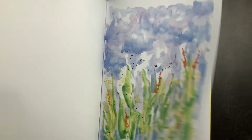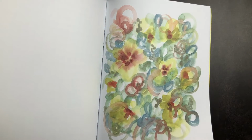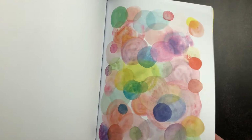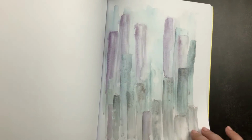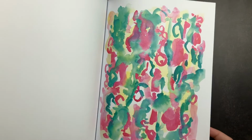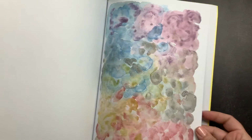I also think that the watercolor effects on this are just really, really pretty. I think she did a really good job with this. And I like the different colors that she used. It's just kind of making my brain spin with ideas on ways that I could do these pages. And I mean, really, if you had two of these books, you could do them in completely different ways.